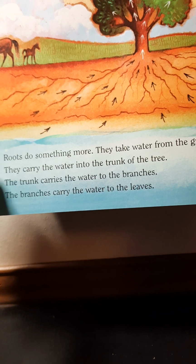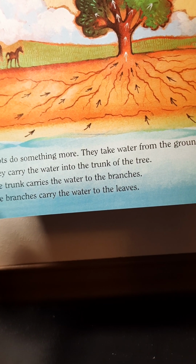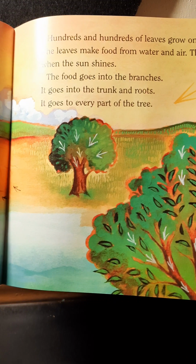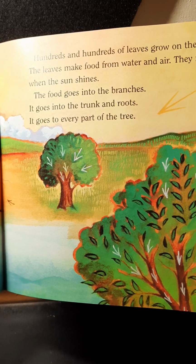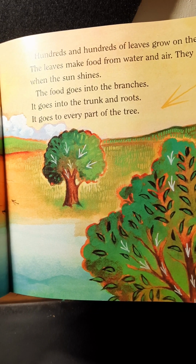Roots do something more. They take water from the ground. They carry the water into the trunk of the tree. The trunk carries the water to the branches. The branches carry the water to the leaves. Hundreds and hundreds of leaves grow on the branches. The leaves make food from water and air. They make food when the sun shines. The food goes into the branches. It goes into the trunk and roots. It goes to every part of the tree.